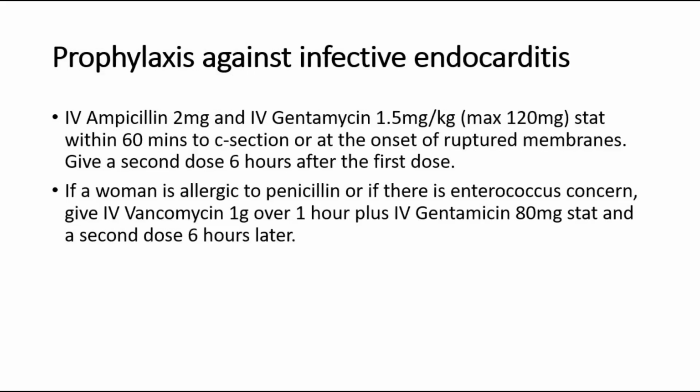For prophylaxis against infective endocarditis, give IV ampicillin 2 mg and IV gentamicin 1.5 mg per kilogram stat within 60 minutes to C-section, or at the onset of ruptured membranes. Give a second dose 6 hours after the first dose. If a woman is allergic to penicillin or if there is enterococcus concern, give IV vancomycin 1 gram over 1 hour, plus IV gentamicin 80 mg stat, and a second dose 6 hours later.